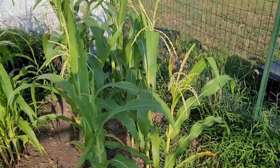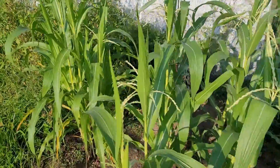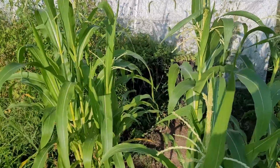Corn is looking good. It's looking the part. See if we can get a shadow. You can see the tassel. I think it's called tassels. They're coming out. So hopefully we'll get some pollination going soon and start developing a little bit of corn. Got carrots way in the back over there. I can't even get to them.